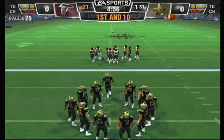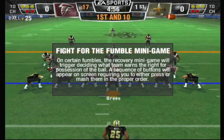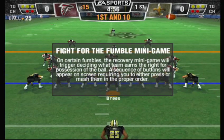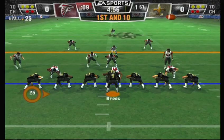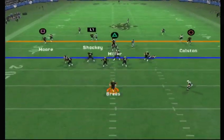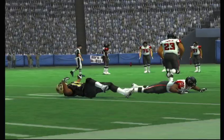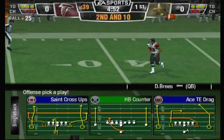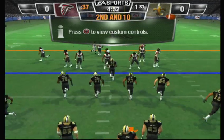First and 10. Will start the drive at the 25-yard line. The Falcons line up with a nickelback. Bush is the man in motion. He looks to throw on first down. Looks to his left. Plays it up there. And the pass falls incomplete. Moore wasn't able to bring it in. Incomplete pass on the play.